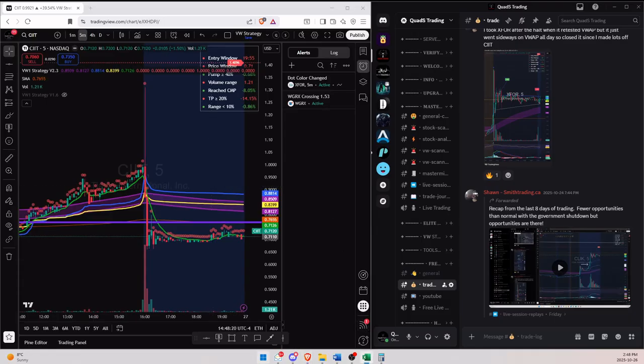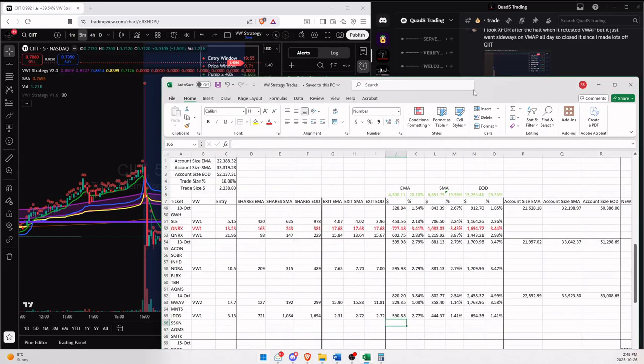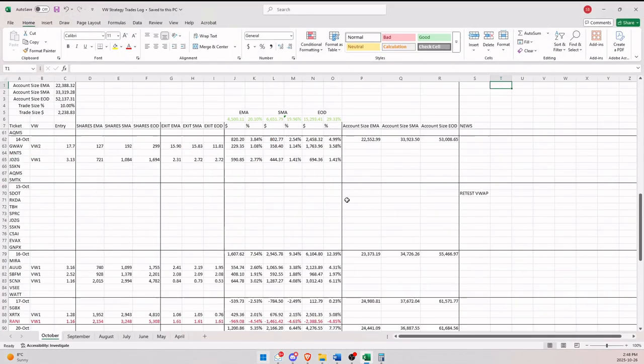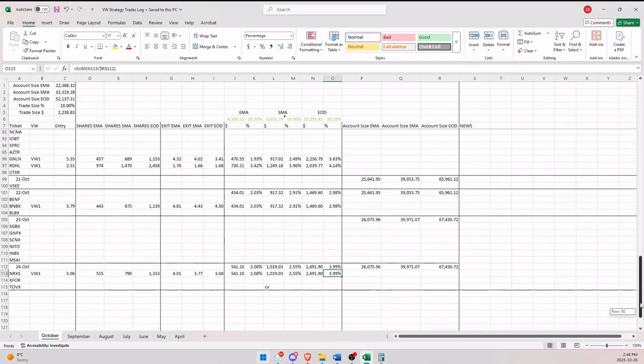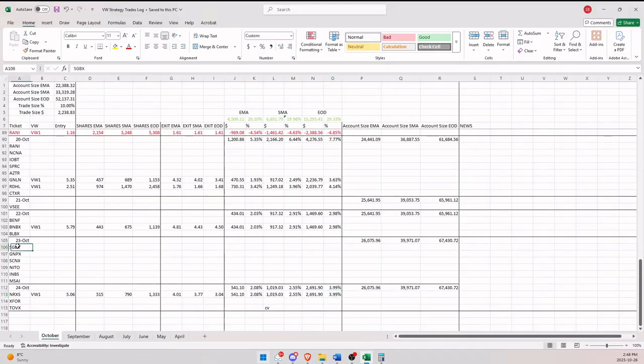And then over here we have our spreadsheet. Okay, so I added NRXC here, which was a 3.99% account growth. And this here is every single trade in our scanner. Whether they do a trade or not, they're in here. So we backtest all of our tickers, and only the ones that actually trigger a VWAP1 or a VWAP2 with the indicator are put in here.